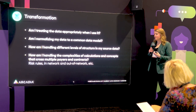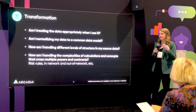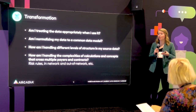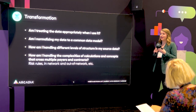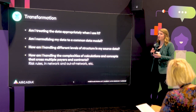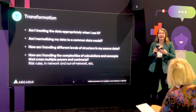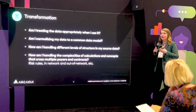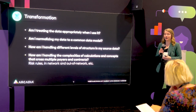And the final layer of transformation is really thinking about the additional complexities based on calculations across different payers, different contracts. What is your actual population, reportable at-risk population in any given context? And that might look like defining what is the structure and the hierarchy of the providers in my organization? How do individual providers roll up into practices, pods, regions? That might be defining what is in network or out of network for my organization. And is that different for my MSSP contract versus my Humana contract? Do I have multiple tiers of in and out of network?